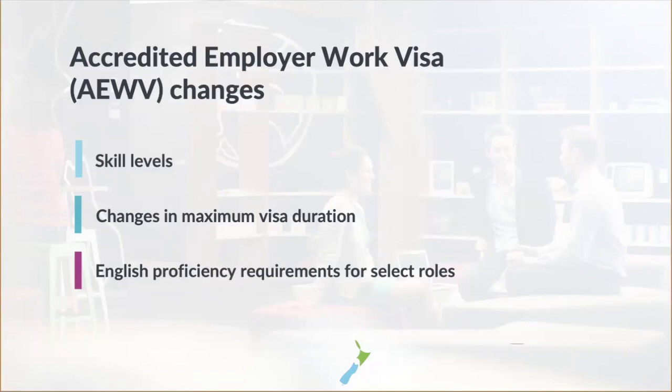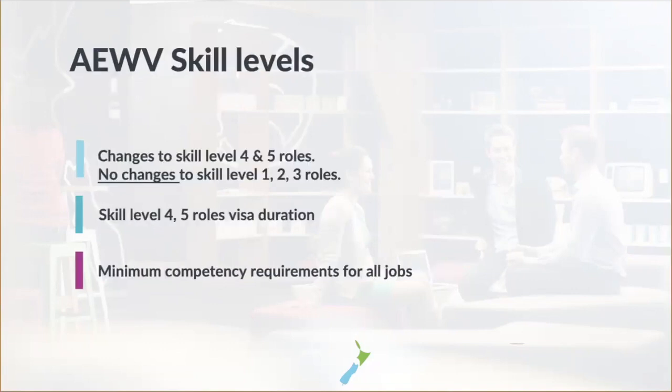And for the first time, I believe, English proficiency requirements for select roles for work visas. The need to demonstrate English proficiency has traditionally been for residence pathways only. Now this is being introduced for certain work visas. Charlotte, over to you. Can you go through the skill levels briefly and what that means?